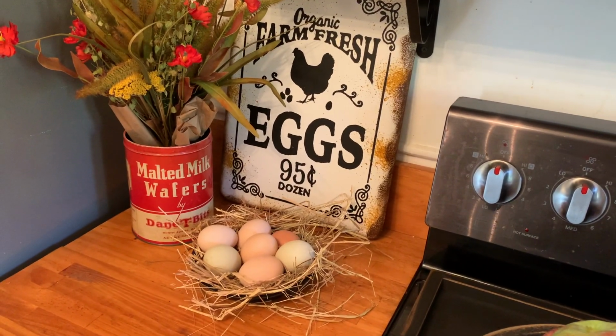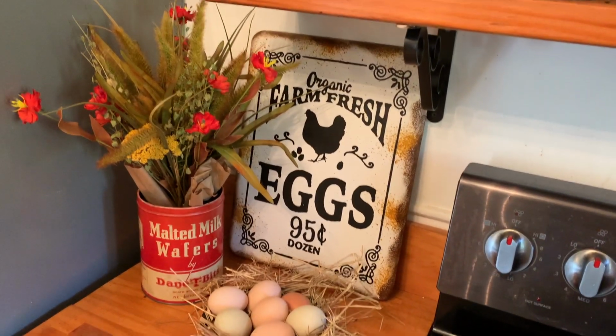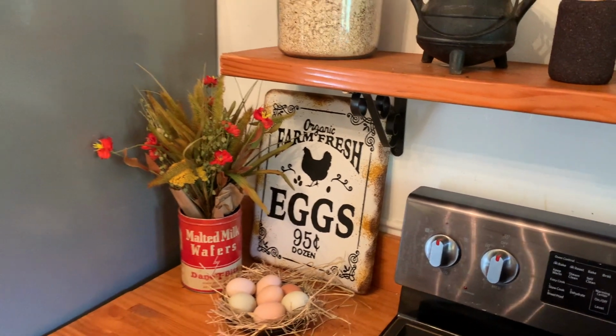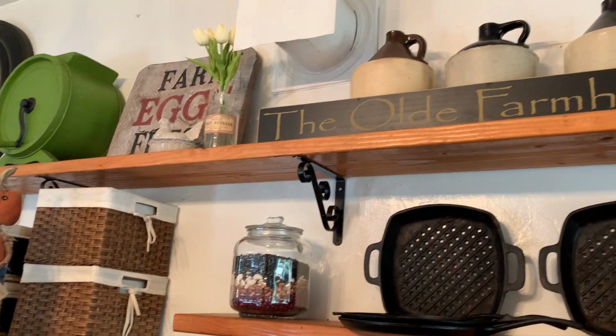I took a little straw, put some really fresh eggs in there of different colors that my cousin's hen laid, and then just a little bit of dried flowers to give it some life. Her shirtless Tom is up there on the refrigerator by the baskets.